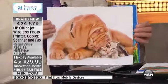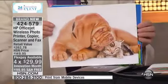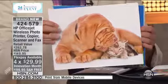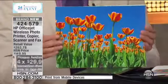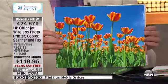So that means when you do a full 8.5 by 11 color picture, how much would this cost you to print at home right now? Because now with HP Instant Ink, 5 cents. 5 pennies for this beautiful edge-to-edge full color. If you printed this out at home, you'd probably be thinking, oh my God, I just used a third of my ink cartridge. You would.